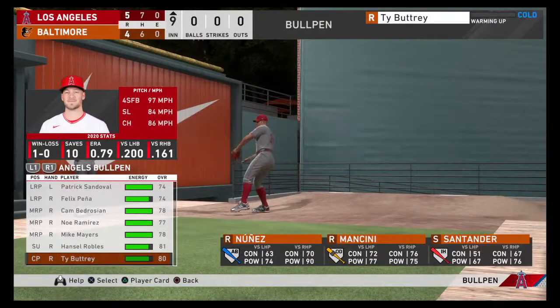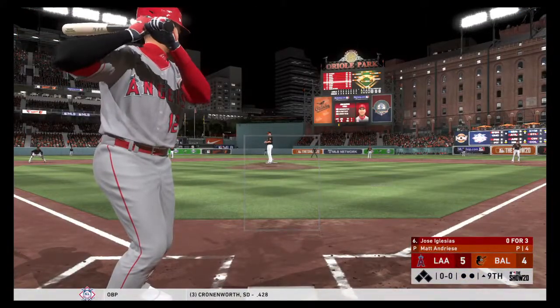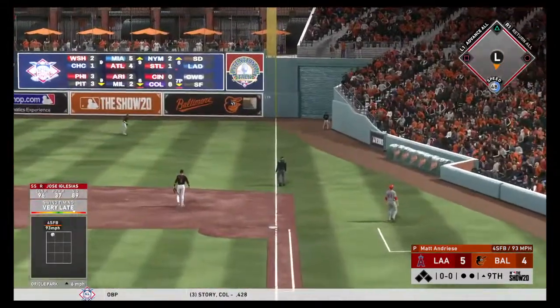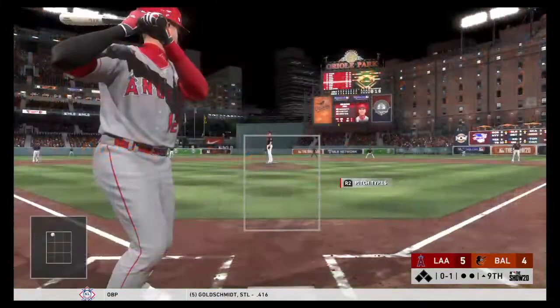Iglesias. He's set. Here it comes. Now a swing and a fly ball. Here comes Mancini, but no chance to run it down. It's a foul ball.